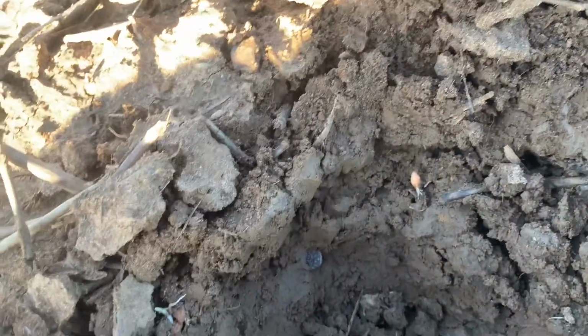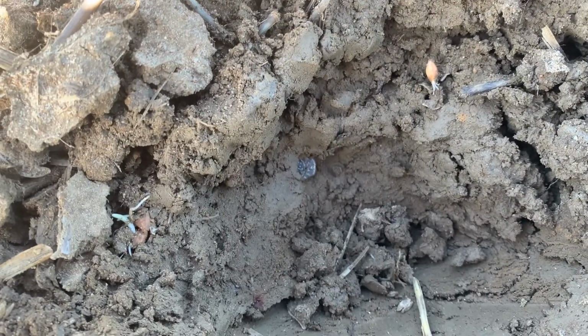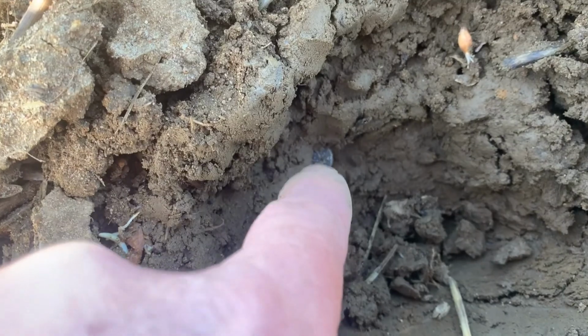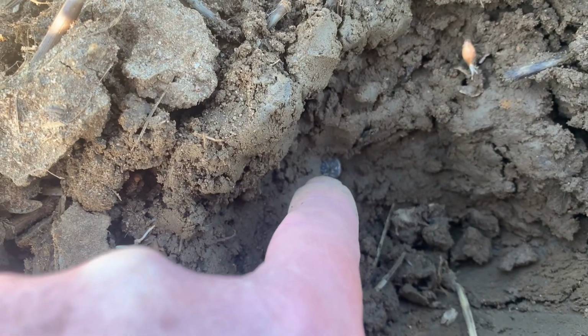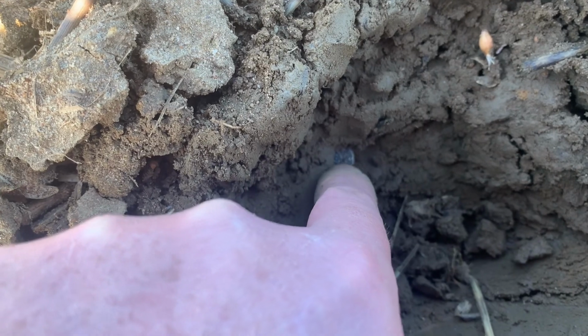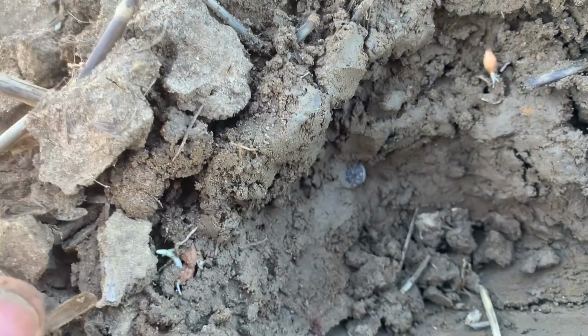Right, so registering a 16 on the Equinox here. I don't know if I should get too excited here. It's a 16, a very sketchy 16, and I can just see there, and this will be the first, if it is, hammered coin I've found. I've seen plenty with Mark, and it just looks like the edge of a hammered coin. Please don't be a button.